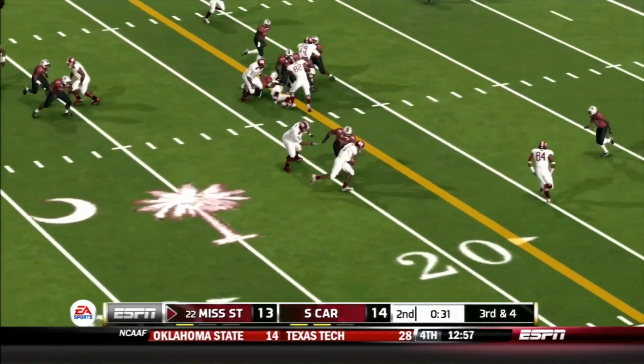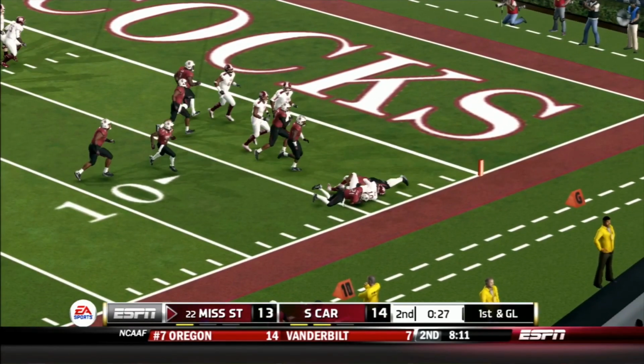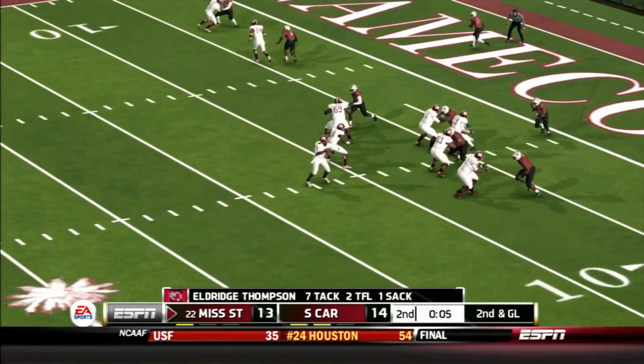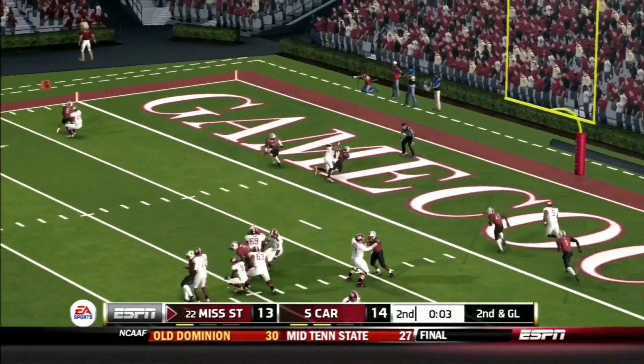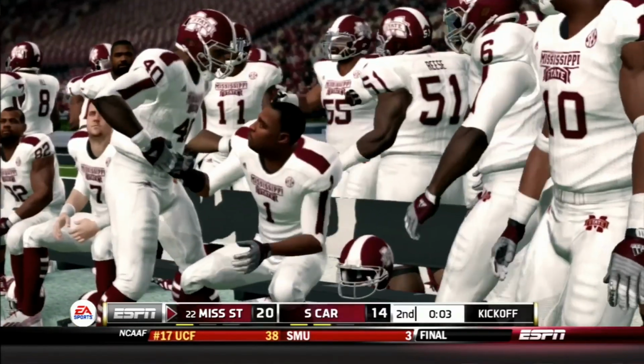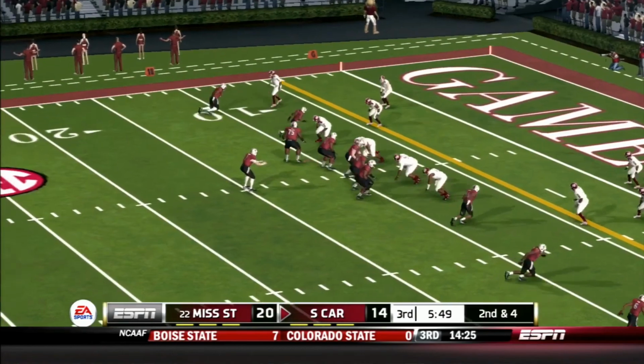Here comes Keayon Thompson again. He's going to pull it down and run. Get a block on the outside. He's down inside the 5 to the 4-yard line. An 18-yard carry for Keayon Thompson. Thompson again. Quick slant. Stephen Guidry caught for the touchdown. Mississippi State goes up 20-14.